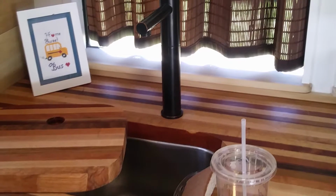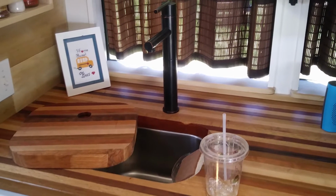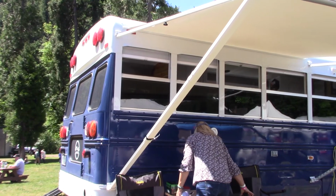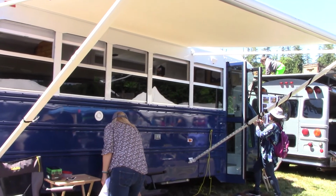They had a super clean layout, and we loved the butcher block counter with the cutout for the sink that could be set back into it to make more counter space. Next up was the Keep It Simple bus, which had the nicest paint job that we saw all day and a huge awning that had us feeling some kind of way.